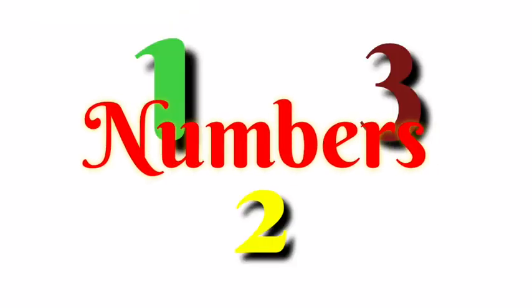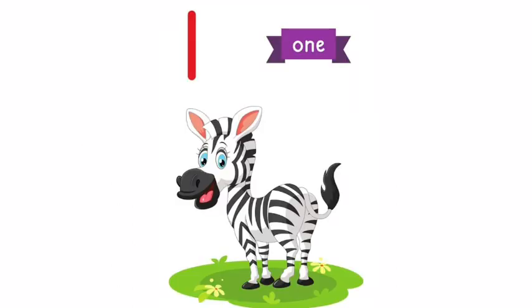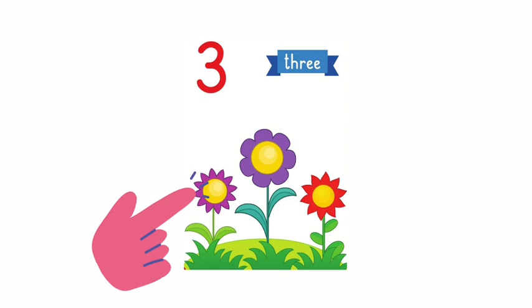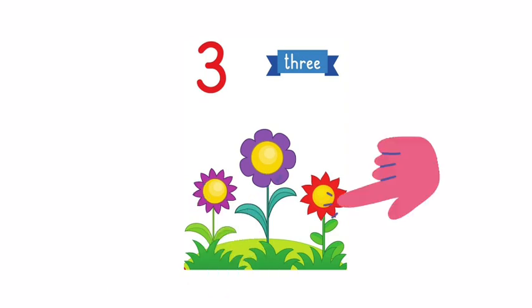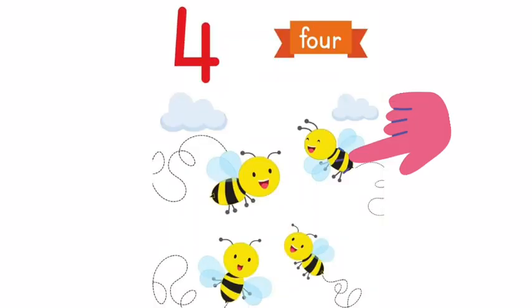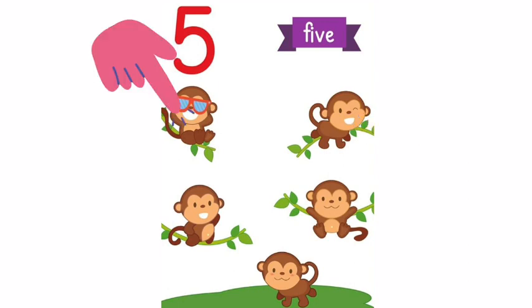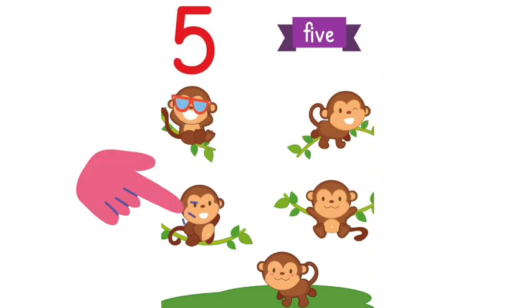Numbers. One zebra. One, two fish. One, two, three flowers. One, two, three, four bees. One, two, three, four, five monkeys.